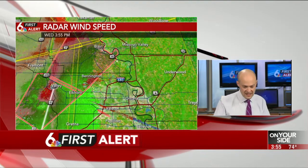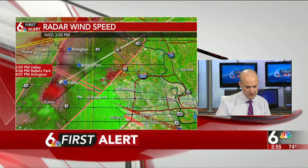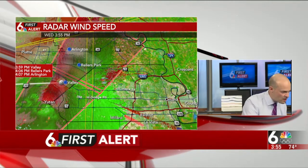So we have Bennington now included in this new tornado warning as it lifts off towards the northeast, and it will continue to head in a track that I would say right now probably takes it closer to Arlington than to Bennington. So you've got Rellers Park, Arlington, and Valley as this moves to the northeast. And I think we're going to be dealing with this through the Valley area up towards Arlington and Rellers Park, with the fact that we have this tornado on the ground as of right now. Observed tornado as of right now.